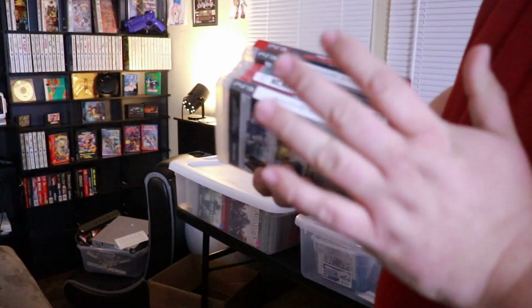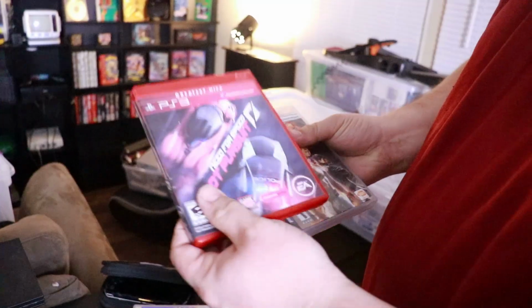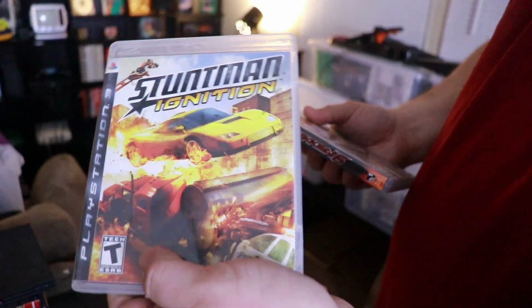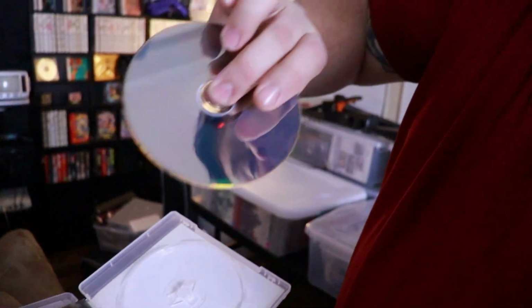Next up are these PlayStation 3 games. Assassin's Creed 3 and Assassin's Creed 4 Black Flag. Need for Speed games seem to be anywhere and everywhere. Stuntman Ignition. Tekken 6. Haven't played anything since PS1. Complete in box and the disc is looking like a polished phone.